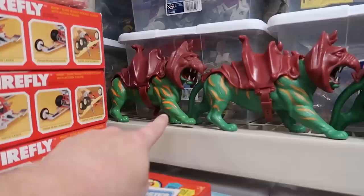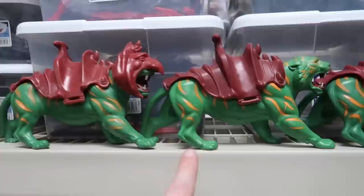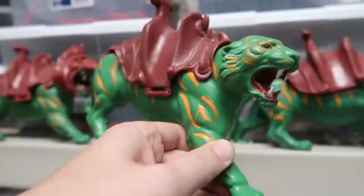Like, for instance, this guy back here has very vibrant orange stripes. This one's a little bit more subdued. And then you kind of come down here and this is definitely a yellow striped one. Orange stripe, yellow stripe. This one's got very bright orange stripes. And look at that sloppy paint deco. There's like yellow paint just bleeding down. How crazy is that? Plus there's always the little differences like the white dots in the eyes.